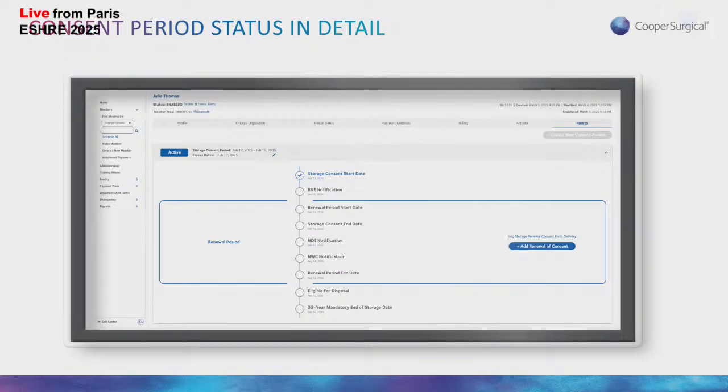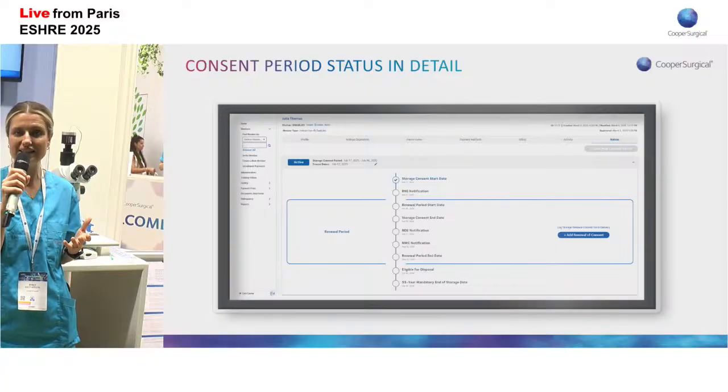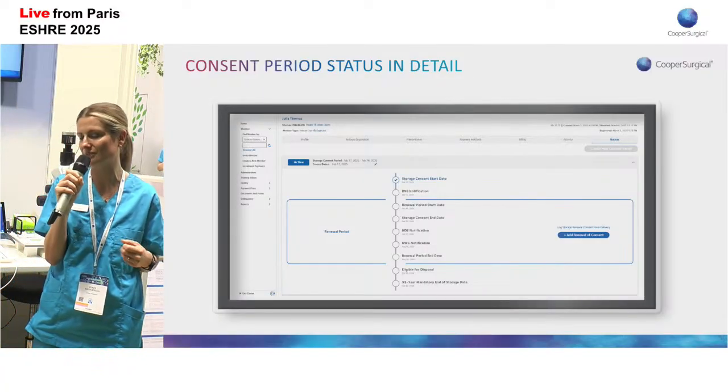Now, here's the clever part. When those dates arise, Embryo Options will auto-populate the notifications and automatically send them to the patient. So it doesn't matter if the patient is on annual leave, it's the weekend, perhaps they're off sick. Those statutory notifications are going to go out. If they're delivered successfully, a tick will appear in the Embryo Options timeline. If Embryo Options is unable to deliver those notifications, this will be highlighted to the clinic by an exclamation mark.